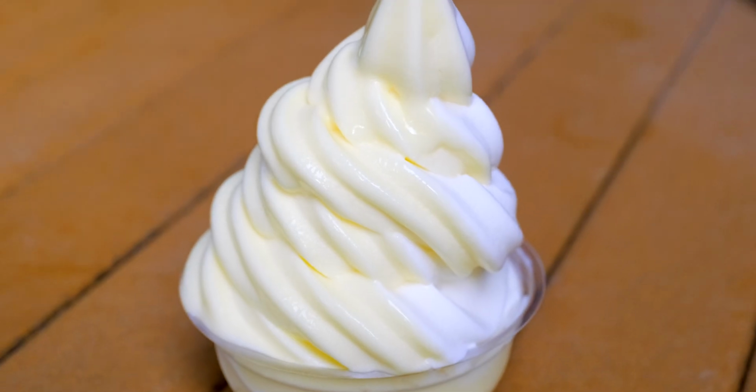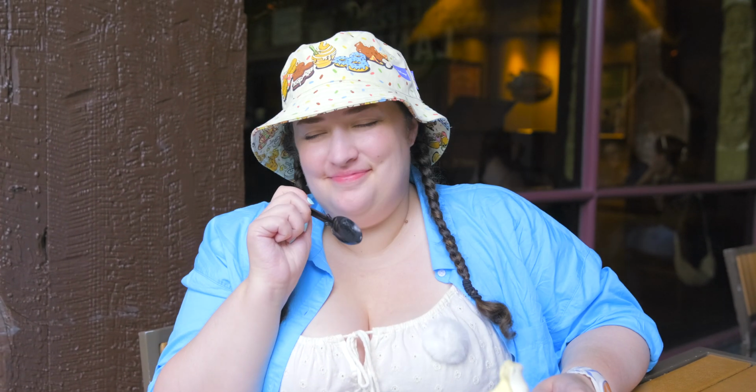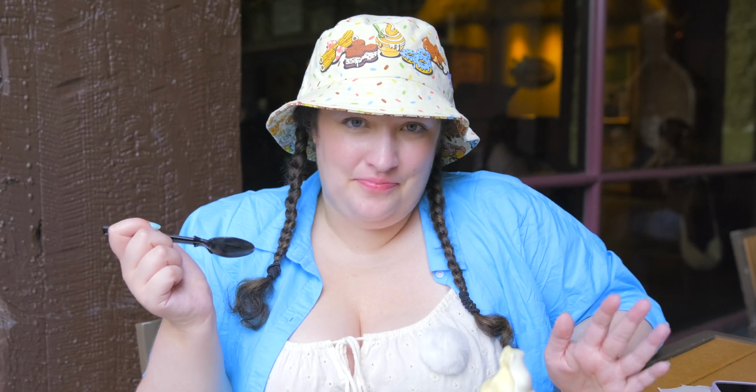We got the classic, a Dole Whip swirl. It's swirled with vanilla soft serve, and it was $5.49, which is a very reasonable price for the amount that they give you. Can't go wrong. It's great every time. Brain freeze.